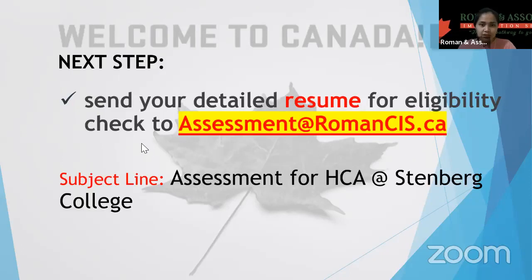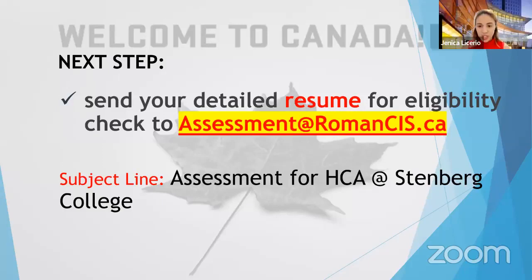Okay, Ms. Shaira Alvalara posted another question: how much is the tuition fee? Ms. Jenica? Okay, for the tuition fee, it really depends on what type of variation you're going to take with us, because the HCA program has an IELTS requirement. If you meet the 6.0 score, you can go ahead and do the direct entry, where the tuition fee will be $15,400 for the full duration. This is with an initial deposit of $5,150 CAD.